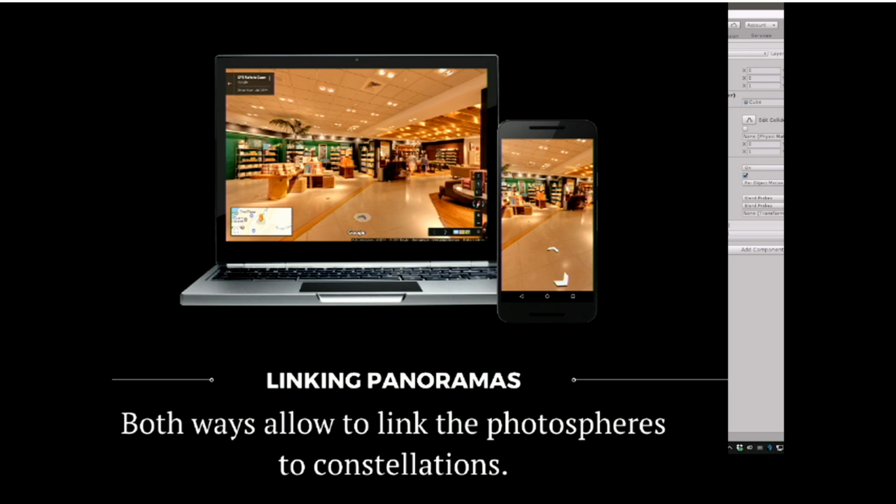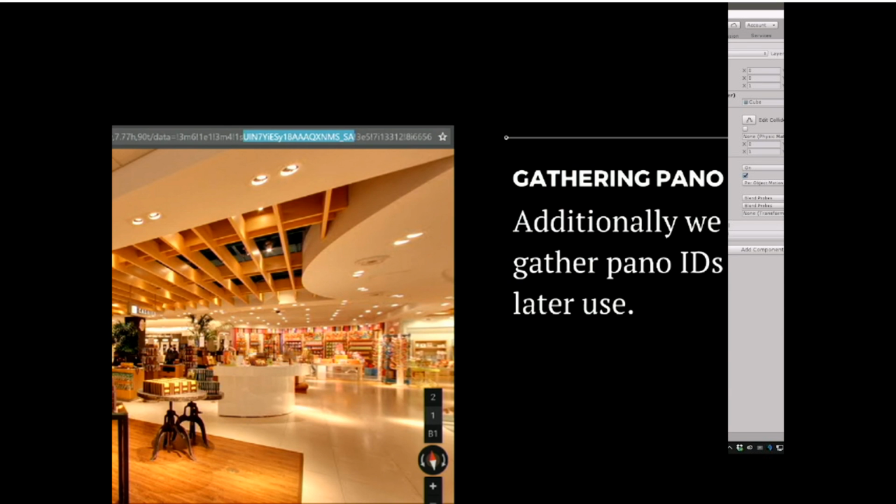So instead of just taking an iframe, embedding an iframe, and having all the default UI of the iframe, if you use some code, you can embed it the way you want on your site. To access your specific panoramas, one way is just to copy.